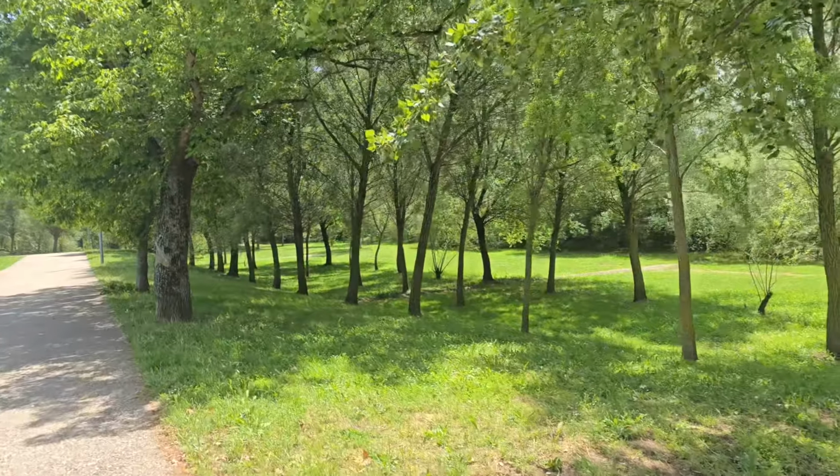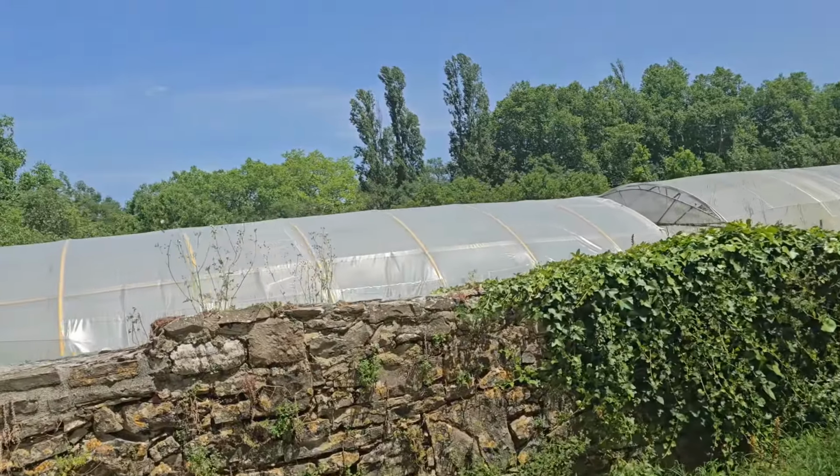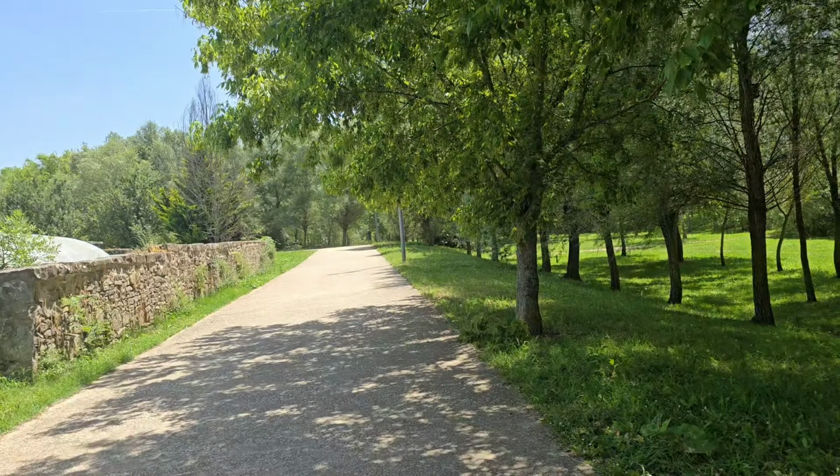Some bird song. Looks like a nursery of some sort. So it's getting rather warm. Oh, I'm not doing too bad, to be fair. I'm going to keep going on the shady side of the street, most I can. Sounds well, doesn't it? Shady side of the street. You know what I mean?